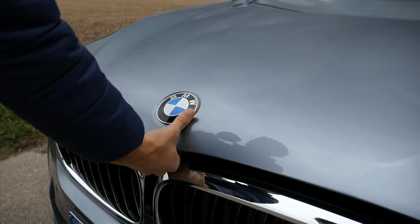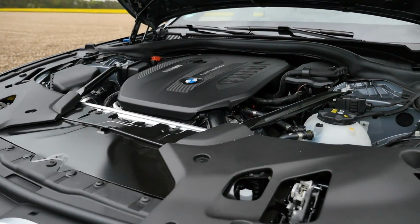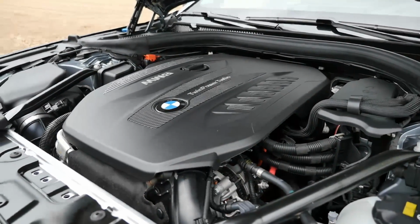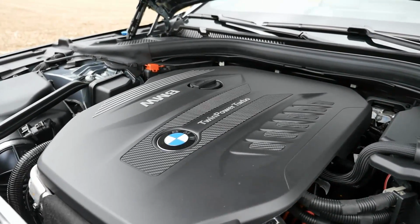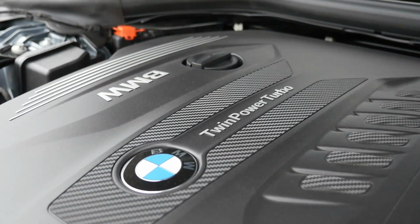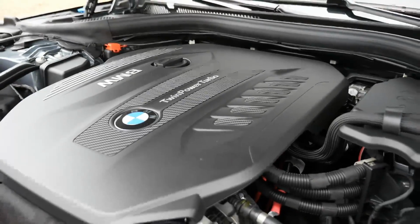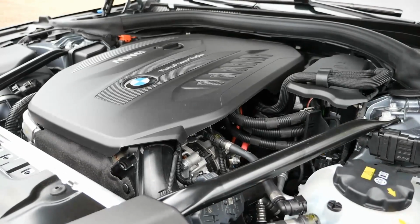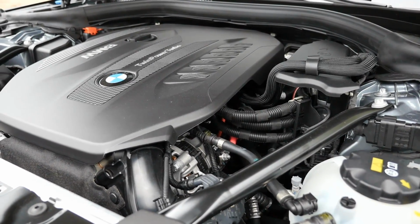And now to the engine information. Here we go. So this one here is the big diesel 530d, 265 horsepower, 3 liters of displacement. Then there's a 520d, 2 liter, 190 horsepower. And then we have the 2 liter petrol, 252 horsepower, the 530i, or the 3 liter 540i with 340 horsepower. That's the engine lineup so far.